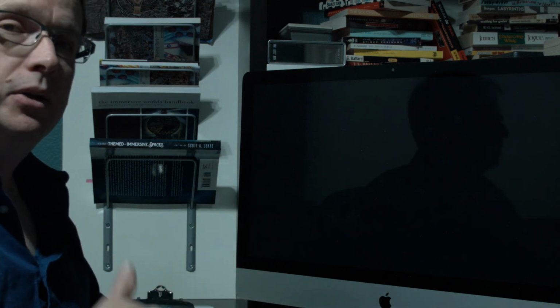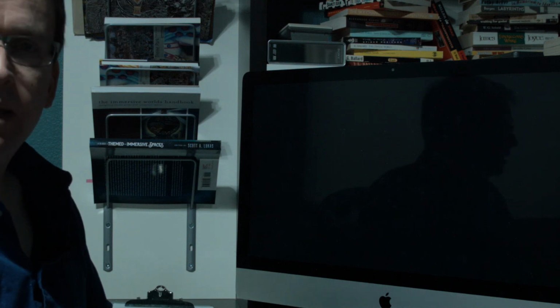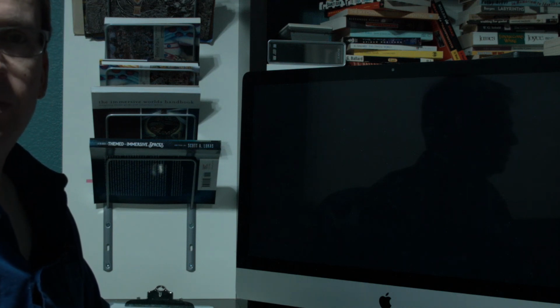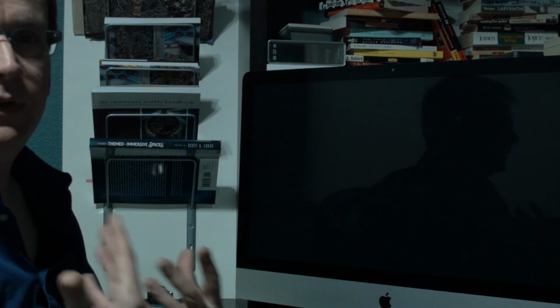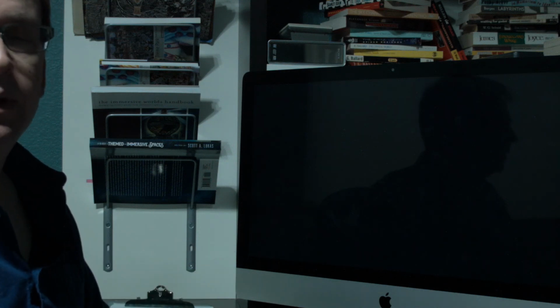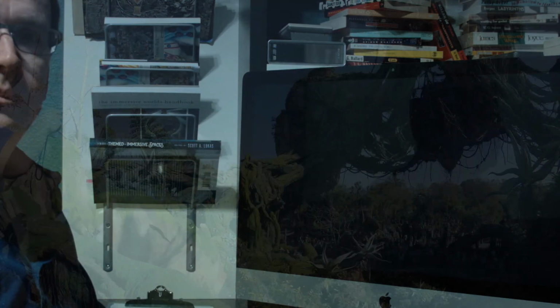So in the video today, I'll take you through some of the highlights of Pandora, and perhaps at the end of the video in the comments section on YouTube, you can offer your thoughts on what you got out of visiting Pandora, the world of Avatar, at Disney's Animal Kingdom. So let's take a look now inside the park itself.